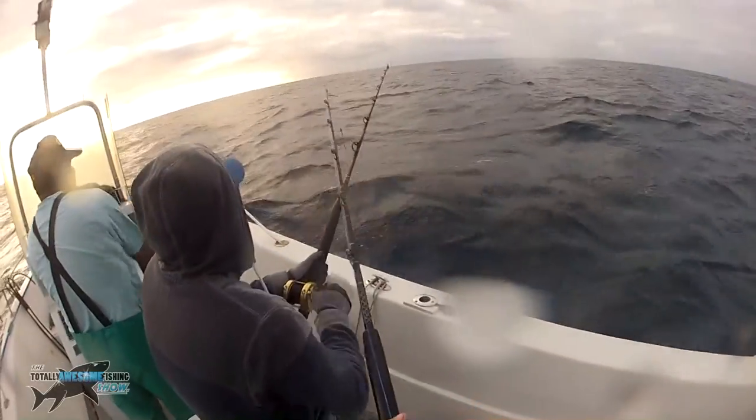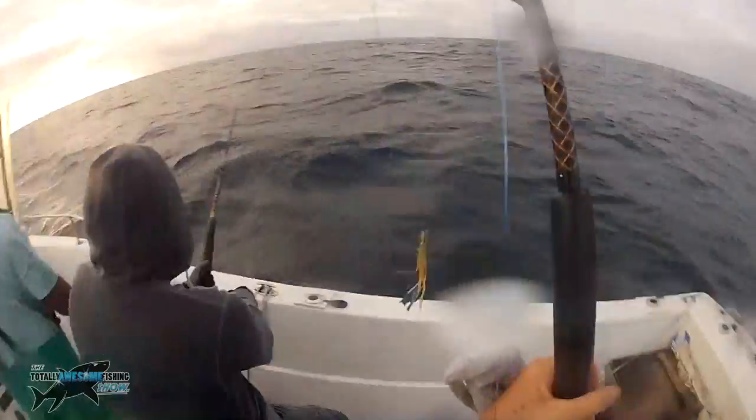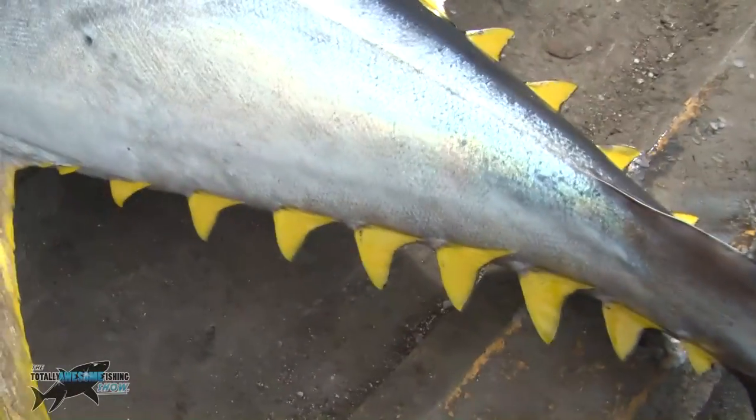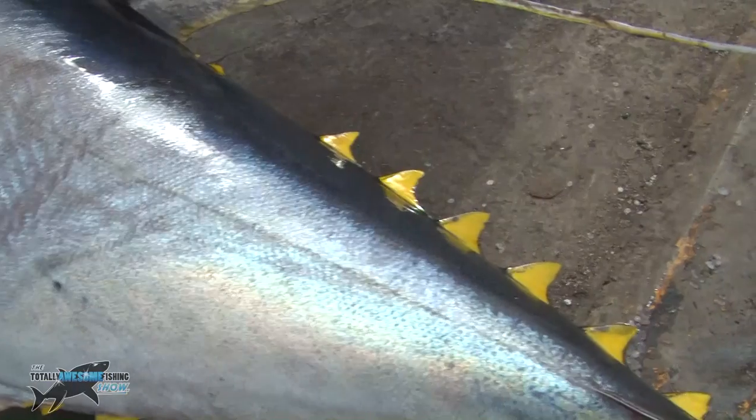To ID the yellowfin tuna is not difficult. It has lots of bright yellow finlets, as they're called. And the upper and lower fins there, as you can see, as they get bigger, develop into sickle-like shapes. Now let's get back to that battle and see if the angler really is going to catch a tuna.